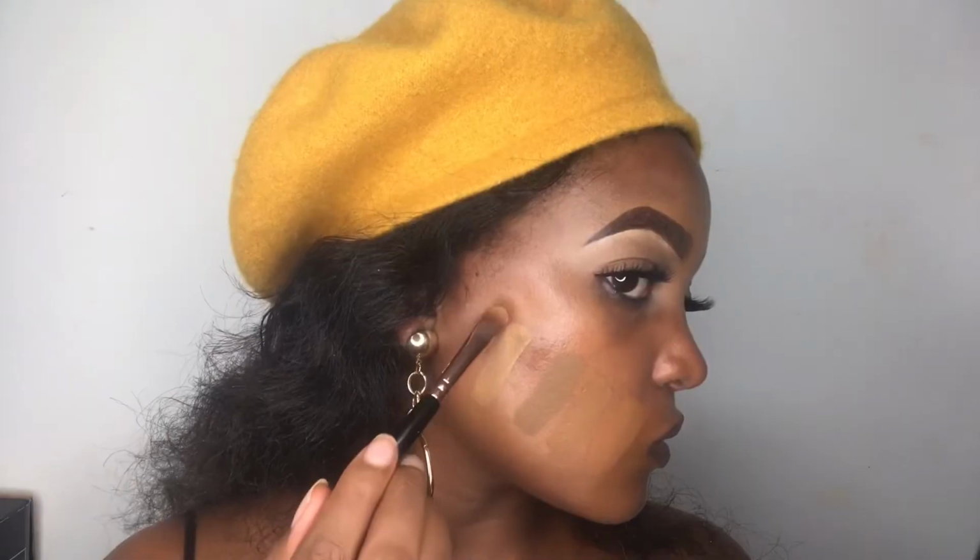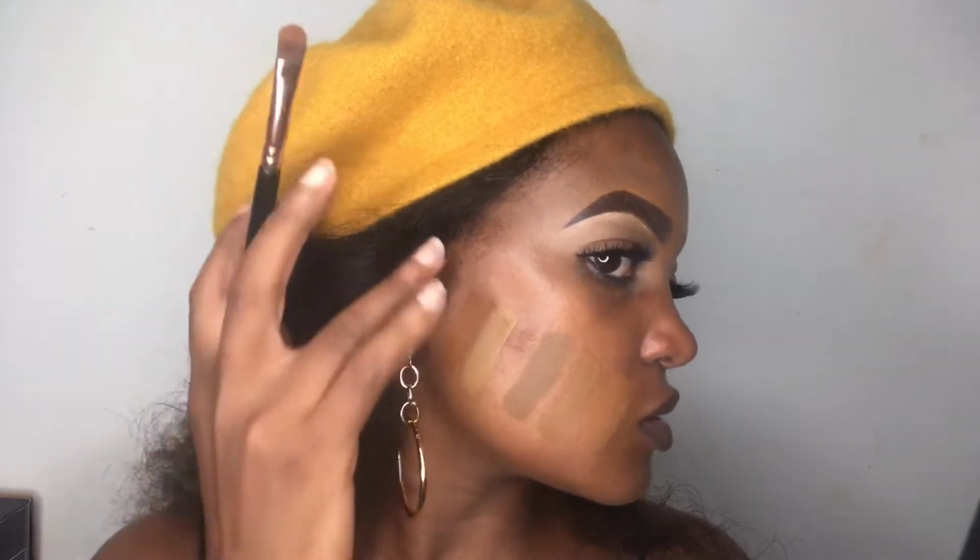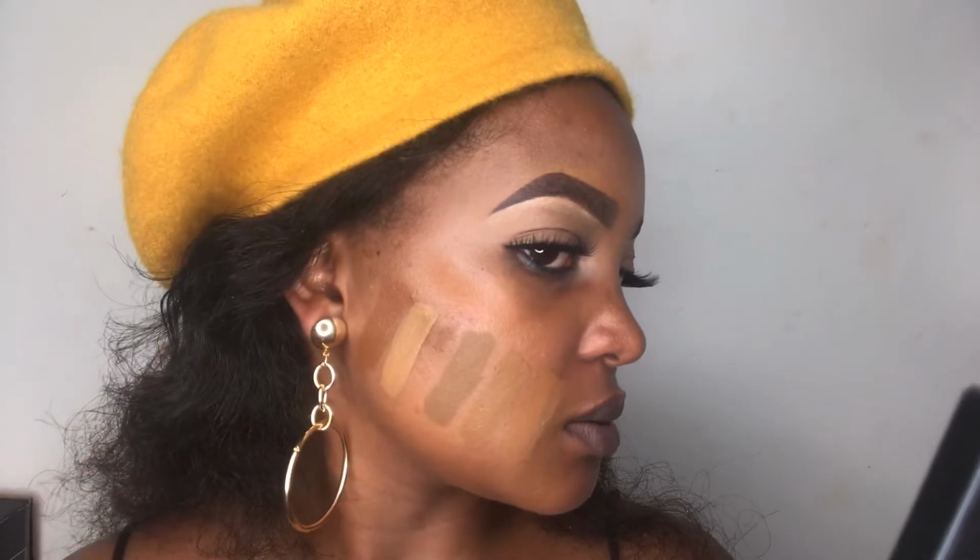So that's Mocha. Next I'm going to swatch Cocoa. Cocoa has a red undertone. This one is the most ashy so far. Cappuccino still looks like it's going to be my match because it's actually the shade that I used for my upper part of the eyebrow, and as you can see, it has disappeared. I'm kind of secretly wishing I could use Nutmeg, but it's too light.